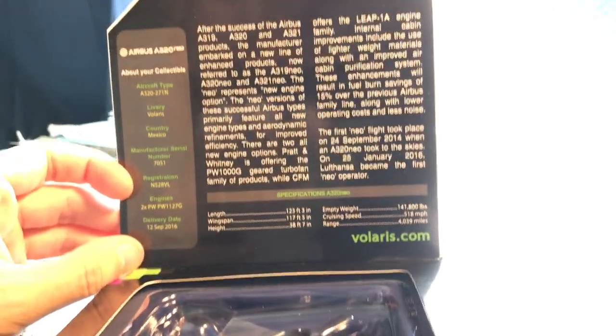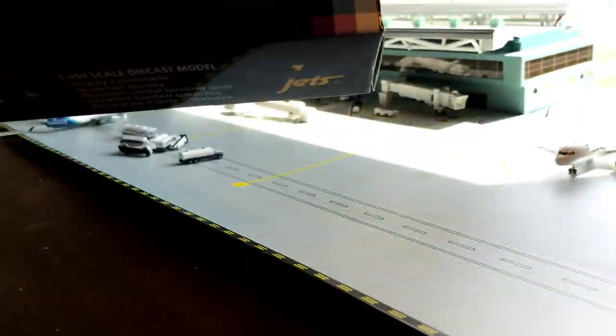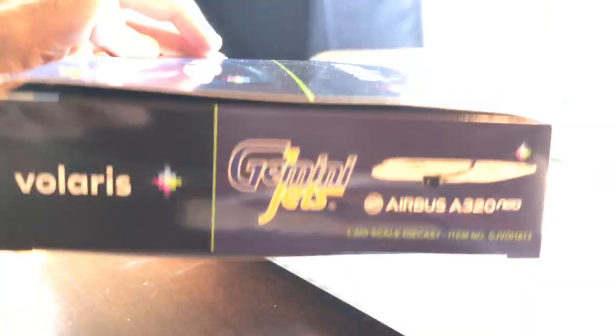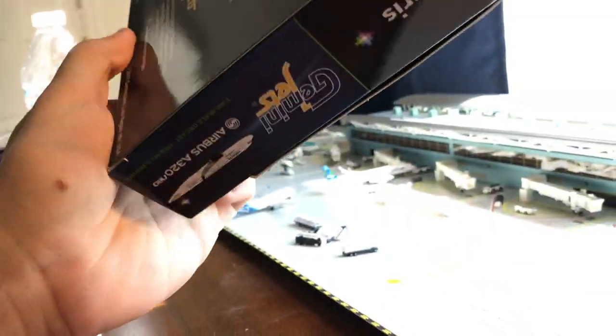But anyhow, there's that. And then there's where the plane was. I love how they got those little prism-looking squares there on each corner. That's awesome. It's an awesome plane, guys. So here's the side, the other side, and then here, and then I'll get you to the back side.